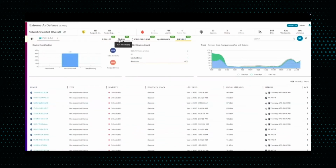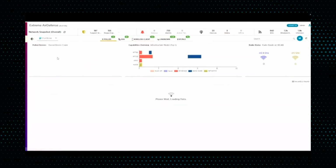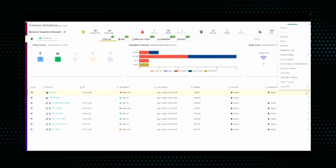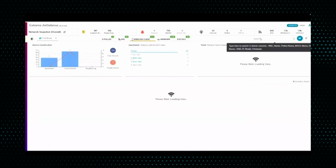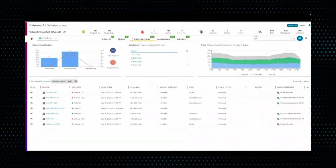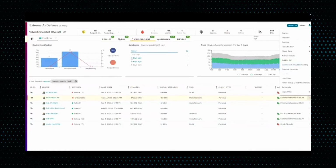From the Pulled Devices menu, you can select a sensor and run specific tools such as Live View or Advanced Forensics to get information tied directly to the sensor point of view. This can be very useful for both security and troubleshooting purposes. The same thing can be done from the client side as well. You can search for a name, MAC address, SSID, client type, and other attributes. Then you can locate that device on a map, run tools such as Live View or Advanced Forensics, manually classify it, troubleshoot, or even create automation rules for the next time it's visible.